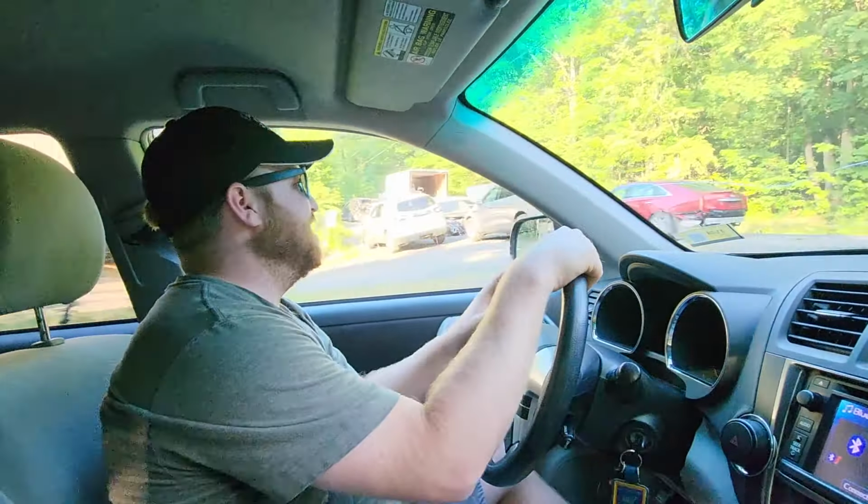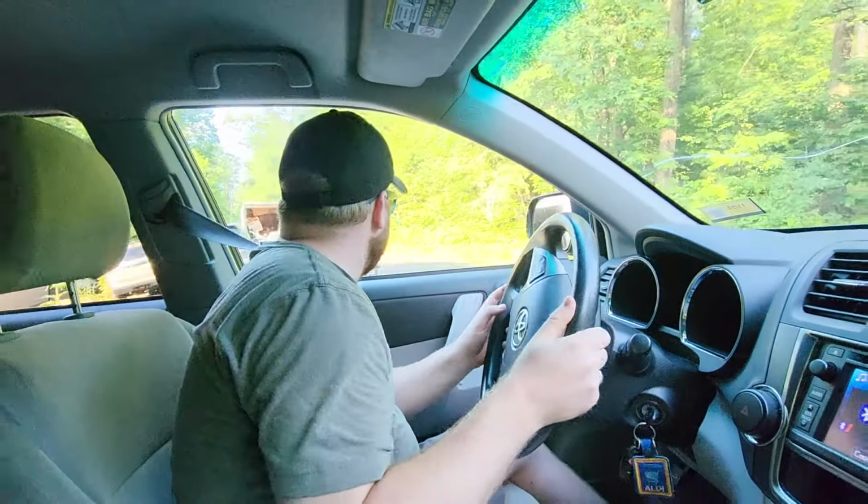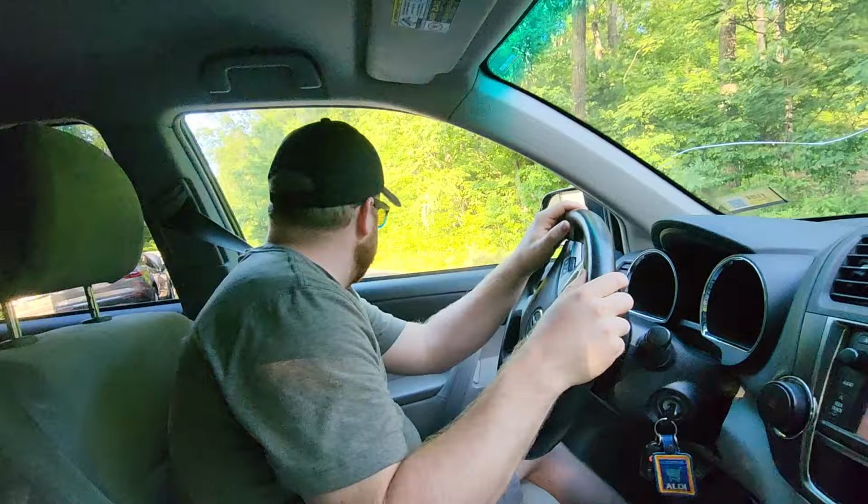On the road now in the Toyota Highlander. We're just about to pull out and get on it here for the first pull of the day.